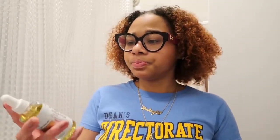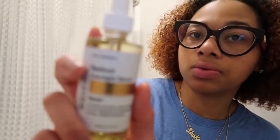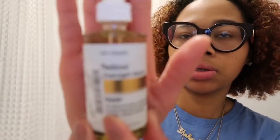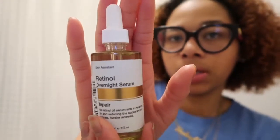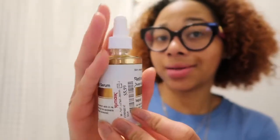So I haven't even explored the whole skincare arena because I never really needed to. But there are products that I like to use, which is the point of this entire video. One of the oils that I started to use, I think a month ago, is the retinol. It's an overnight serum. If this will focus. There we go. It's the retinol overnight serum and it was $5.99 from TJ Maxx.